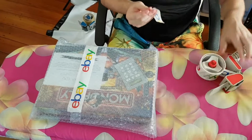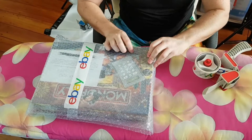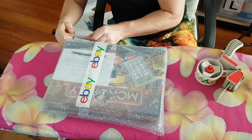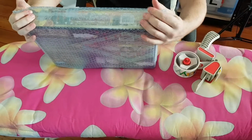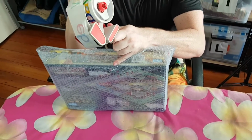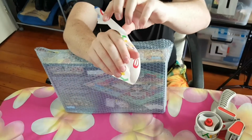Grab some more. Now you really want to make sure, guys, that your board games are protected, because if they get damaged in the post or whatnot, the buyer will not be happy. So it's always good to go that extra mile to make sure your parcels are well looked after. And it shows the buyer too that you actually care. So just pop that down.